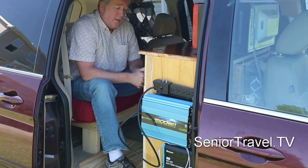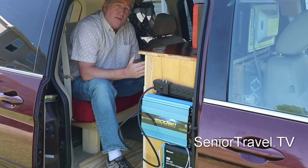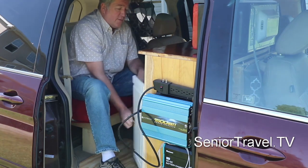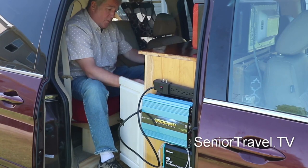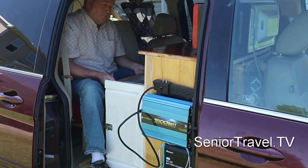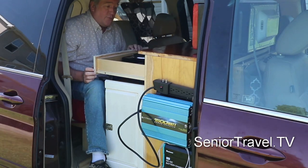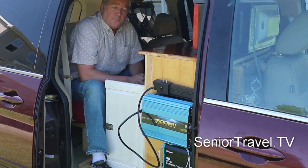Now if it's raining, the passenger sits back here at the rest area, parallel parked or wherever they happen to be, and they can still access all the parts. Although we don't cook inside here on the frying pan, we can still use the microwave.